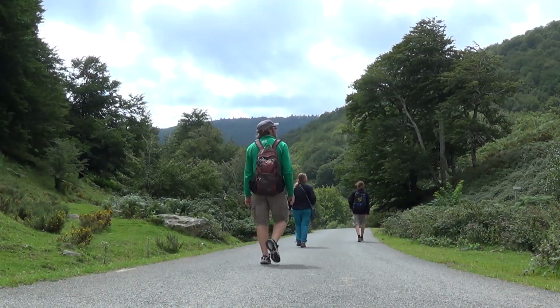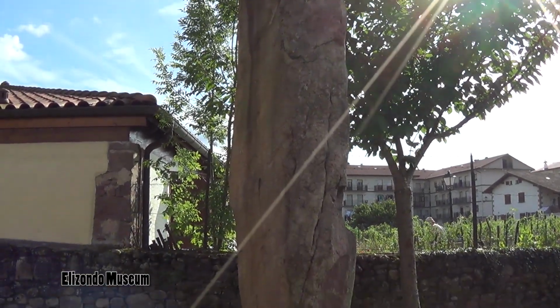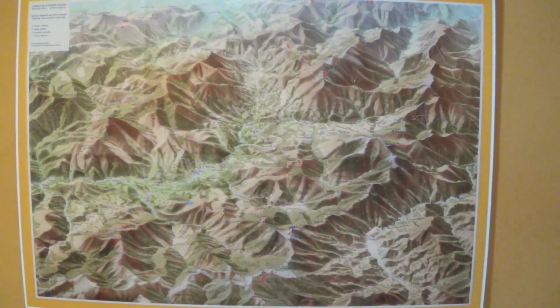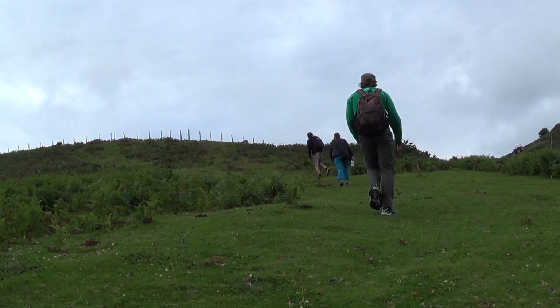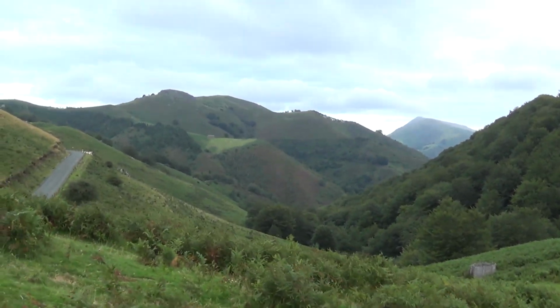We continued to another area covered in megaliths in the valley of Baztan, and we visited a museum with a standing stone and a display showing all the ancient rocks in the area. We spent a day trying to find some of the more photogenic ruins but didn't have much luck. But the next day we hit the jackpot.